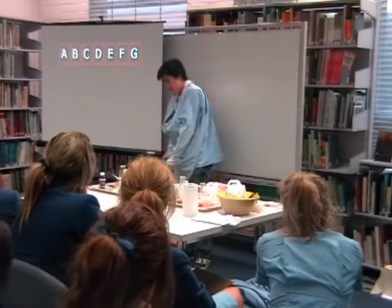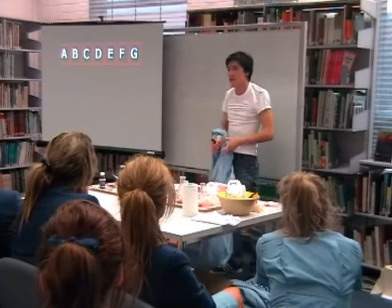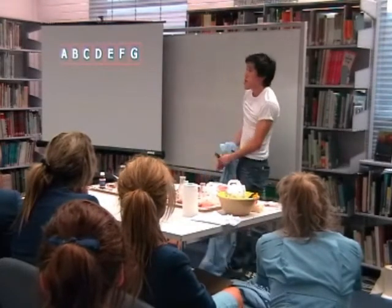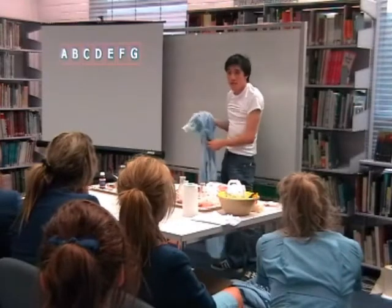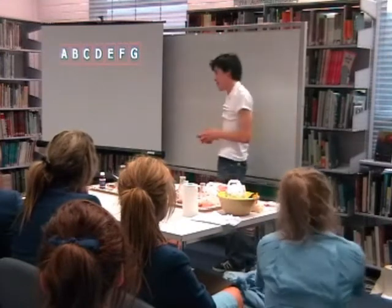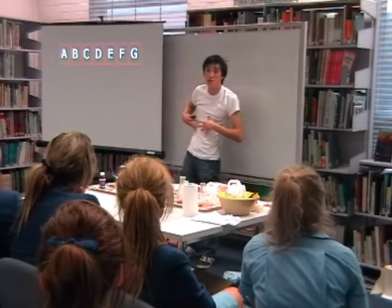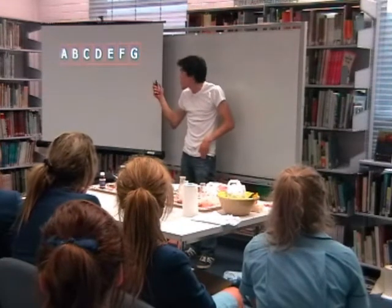There's many different types of hepatitis virus. They have absolutely nothing to do with each other. They're completely different families of virus. The only thing they have in common is they cause hepatitis, that's the inflammation of the liver. They all infect the liver.